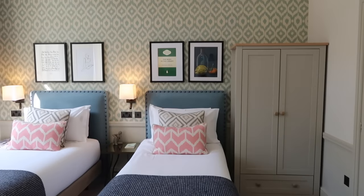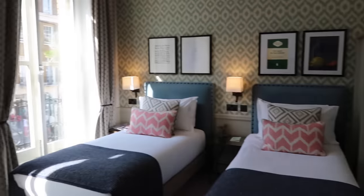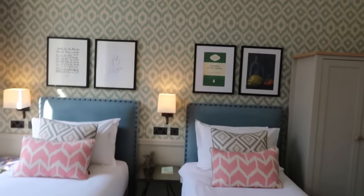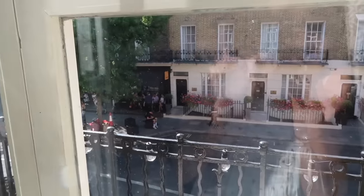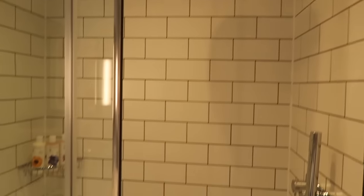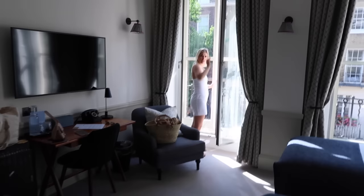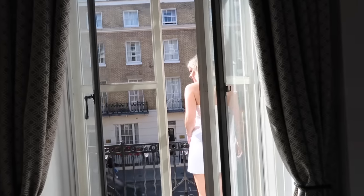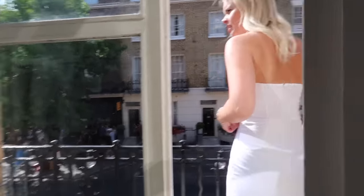We have just checked into our room and oh my goodness, it is so nice. So nice and bright. Got a little twin room. I love all the art. And then we have these gorgeous balconies out here that look out onto the street. This is the bathroom. This is the shower. Oh my God, can you open them? Yeah. Oh my God, living our Parisian best life. Love that.